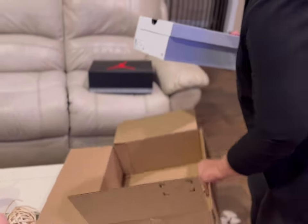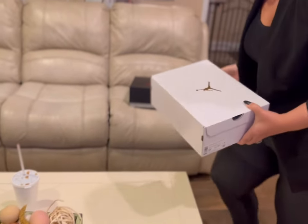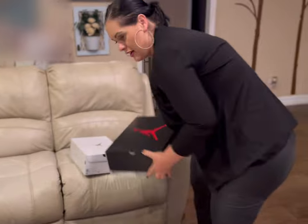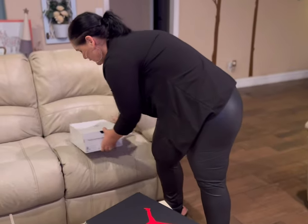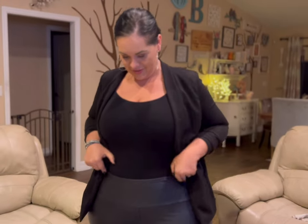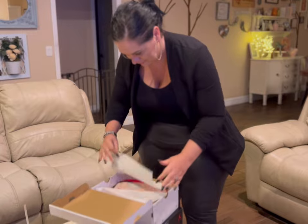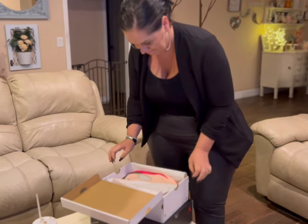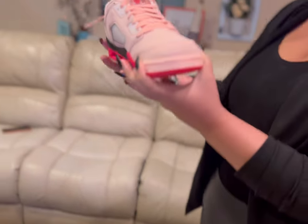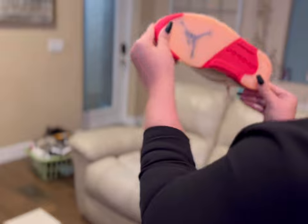Tiny. Because your foot is tiny, you're a female. I like the white box. Let's see. Forgot they had that vintage bottom. They went ahead and put the yellow on the bottom. You might not like that.